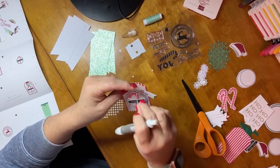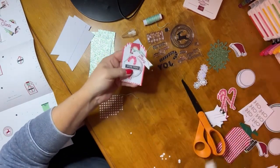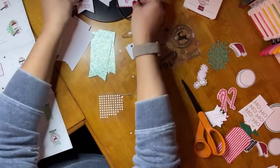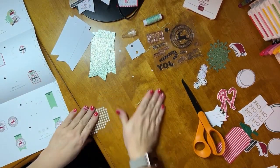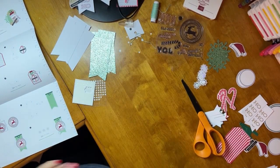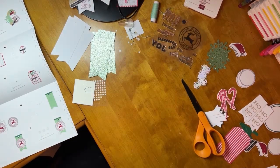So you have a No Peeking. Get my ribbon around there. Got a No Peeking. And we also did the ho ho ho. Okay, so there's those two. Then for number three, let's kind of clean up our mess here. For number three, they want us to grab this time the big stamp, the monster.